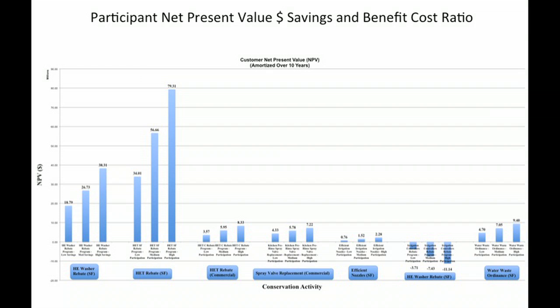The AW tool concluded that participants' net present value and benefit cost ratio for the single-family high efficiency toilet rebate program had the highest savings for all 3 scenarios: low, medium, high. Whereas the single-family efficient irrigation nozzle had the lowest net present value and benefit cost ratio for all 3 scenarios.